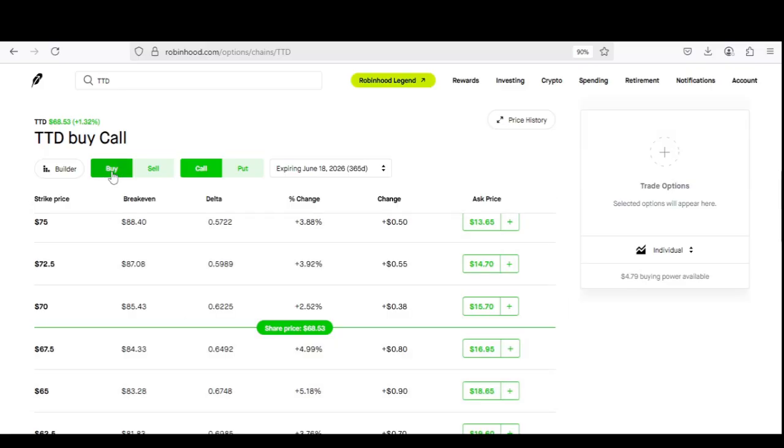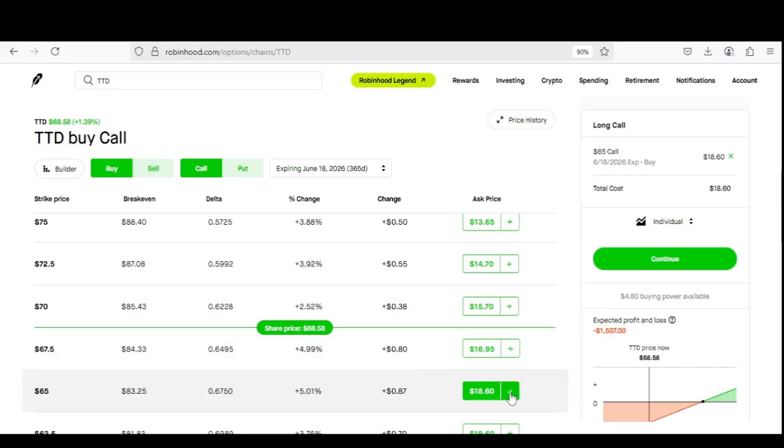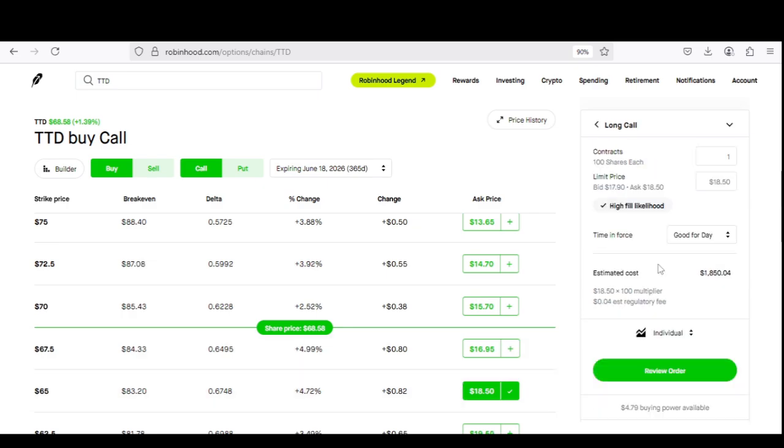Now, because this is a buy call, we're going to have to pay for it. The amount we're going to have to pay for it is going to be $18.60 or 55 cents. The stock market is currently open, so you're going to see some fluctuations in prices. We're going to go ahead to continue. And voila, this option strategy is going to be known as a long call option strategy or a LEAPS option strategy. When you're doing this option strategy, it is a bullish option strategy.